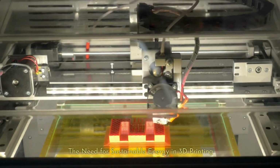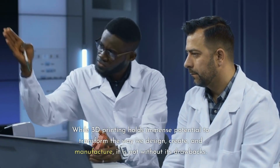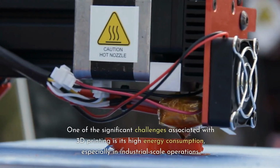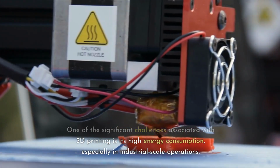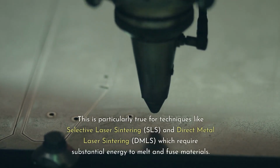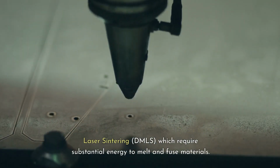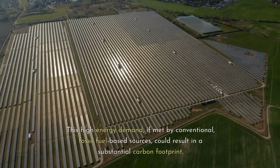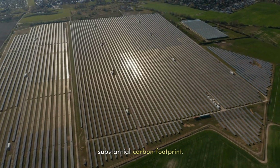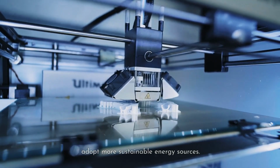The need for sustainable energy in 3D printing. While 3D printing holds immense potential to transform the way we design, create, and manufacture, it is not without its drawbacks. One of the significant challenges associated with 3D printing is its high energy consumption, especially in industrial scale operations. This is particularly true for techniques like selective laser sintering, SLS, and direct metal laser sintering, DMLS, which require substantial energy to melt and fuse materials. This high energy demand, if met by conventional, fossil fuel-based sources, could result in a substantial carbon footprint. As such, the industry faces growing pressure to adopt more sustainable energy sources.